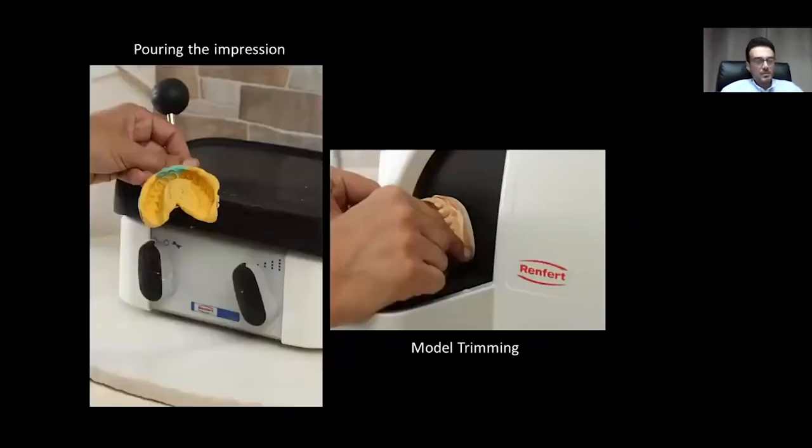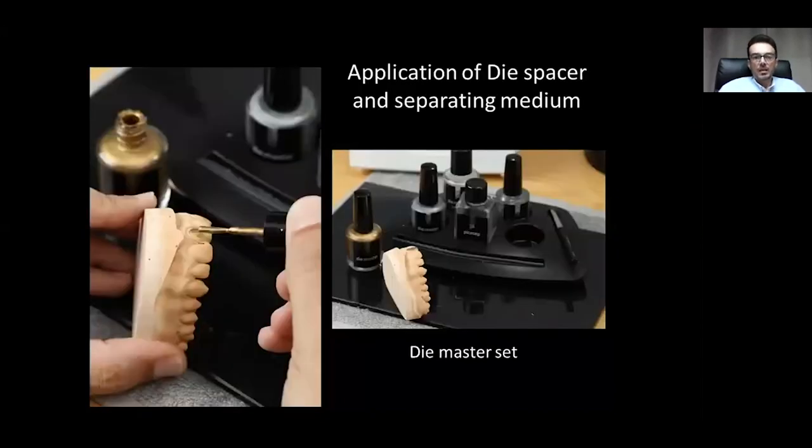Then for myself, I use heat press ceramics. I have my own lab in my dental office, okay? And now in my training center, it's for dental technologists, fixed prosthodontic technology training, so the equipment is already there. I do my ceramics by myself, from A to Z. I pour the impression, trim it, and I use a Die Master set to place the die spacer and separating medium.